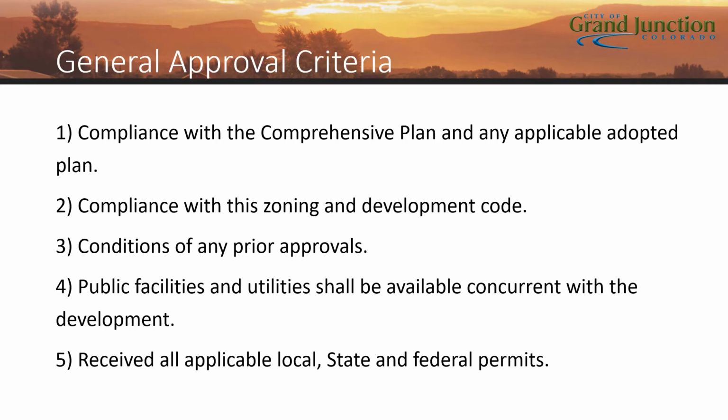We are recommending a condition of approval that the applicant shall be responsible for meeting all conditions as required by the Grand Junction Fire Department and Mesa County Building Department as applicable from the International Fire Code and International Building Code for the storage and use of hazardous materials prior to the Certificate of Occupancy approval.